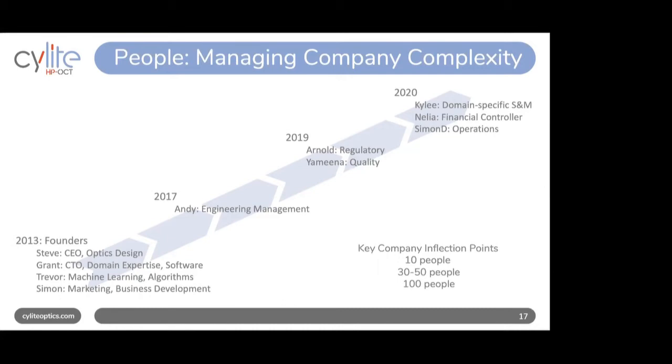And I'd just bring up 3 key inflection points when you're thinking about this. The first one is when you get to about 10 people in the company. Up to that point, everybody knows what everybody is doing at all times. At 10 people or so, you have to start to accept the fact that you don't know what everybody's doing all the time.